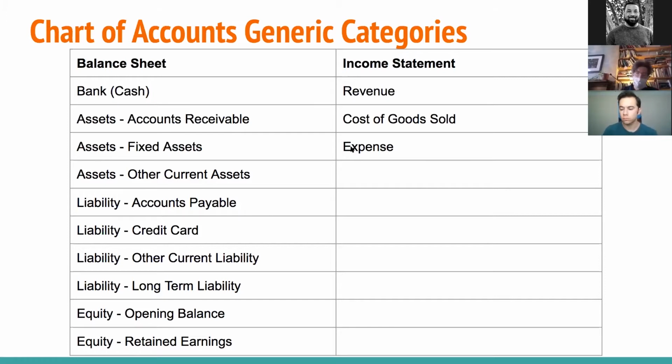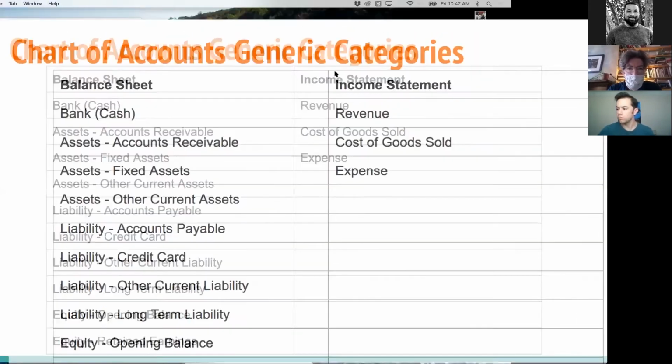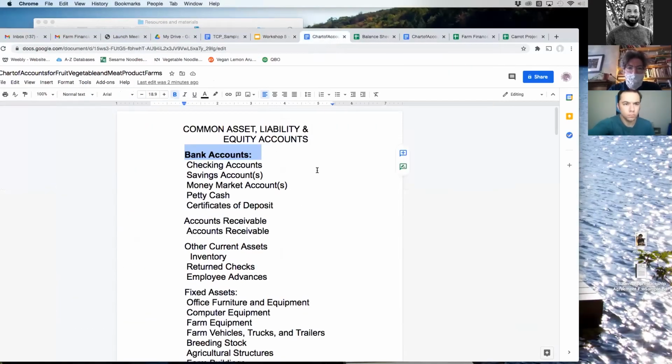I'm going to go through this more in depth later, and we'll talk more about the balance sheet. These are the big general categories in a chart of accounts. Your balance sheet categories are your assets, your liabilities, and your equity. And for the income statement, you've got your revenue, your cost of goods sold, and your expenses. We will talk more about that shortly. Now we'll look at some of the detailed things in the chart of accounts.